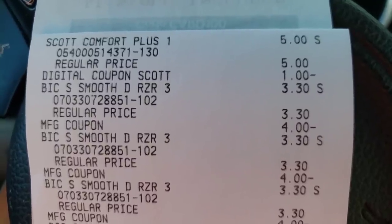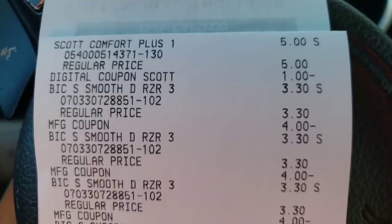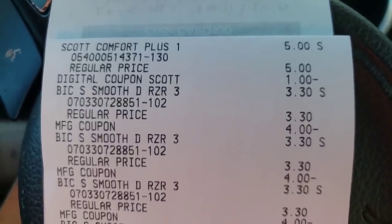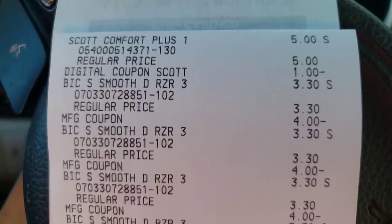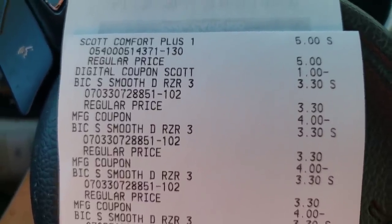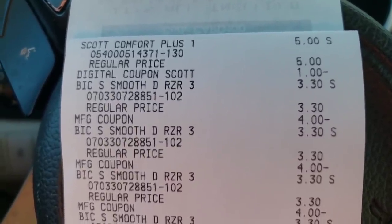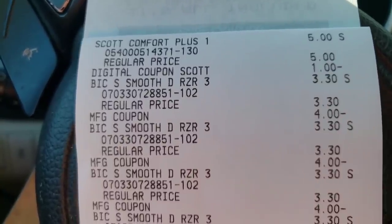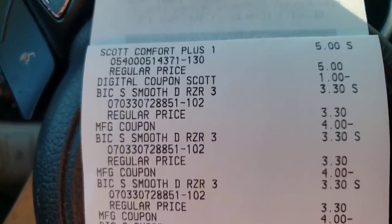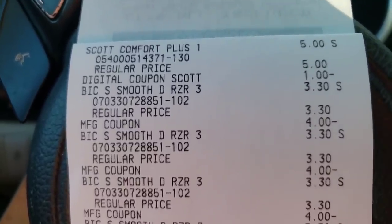$5, we had a $1 digital coupon, making that $4 for that pack. Now, you can also do the spin 15 or spin 12 and get $3 off this weekend. If you do that, you're going to have your subtotal to $28 instead of $25, okay? Because the instant savings is going to come off right at the beginning. You're not going to see it in your digitals, okay? It's going to be an instant savings on the end of your transaction.